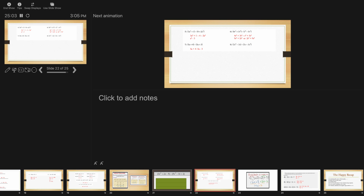Okay, for number 7, I have to negate the 5a and the 3, which means 5a plus 4 minus 5a minus 3. 5a and negative 5a wipe each other out. There's no a's left. 4 and negative 3 make 1. You could have written 0a plus 1. That is technically correct, but 0a means 0 times a, and 0 times anything is 0. So we typically wouldn't write that, but it is equal to it.